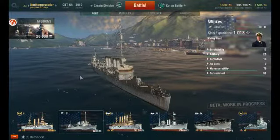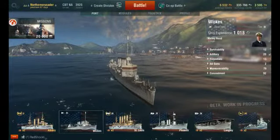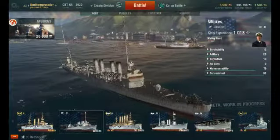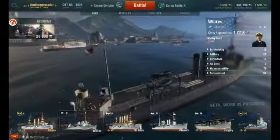I'm going to be giving the Wickes a go. If you know about this, DD-75 was the designation. These are American destroyers that were made for World War One, and they got to about DD-165 or somewhere around there. These are relatively new at the time.